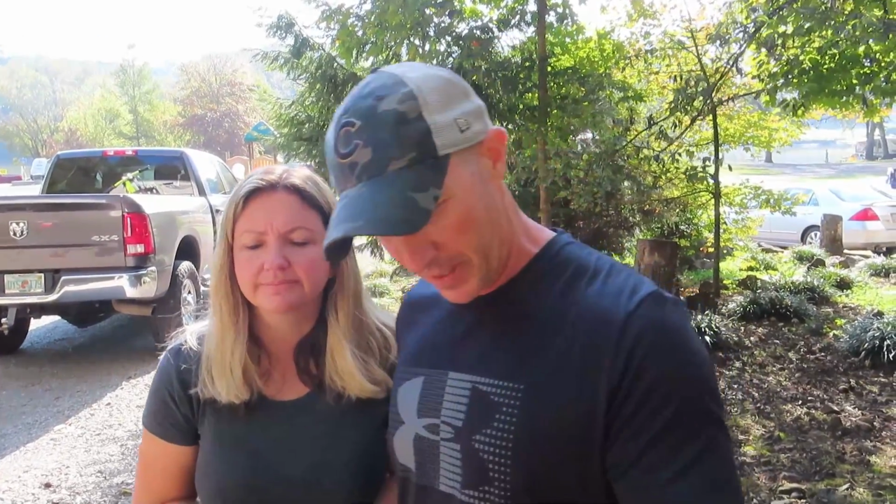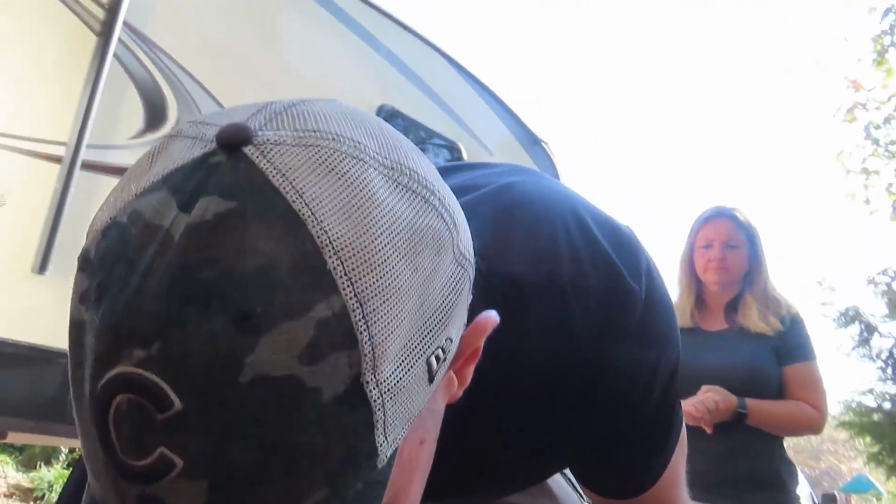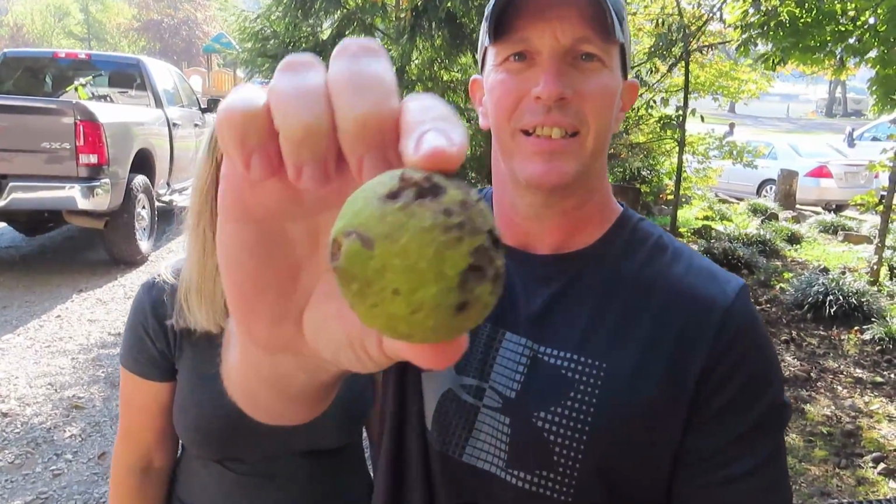But once we got backed in and got set up, we saw a bunch of these. Now, I do not know what these are, but I do know they're some kind of fruit, and they're rotten all over the ground. So what does rotten fruit bring? Well, it brings gnats. Lots and lots of gnats. We've had gnats inside the fifth wheel. We've got gnats outside from all this rotten fruit all over the ground.